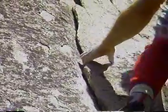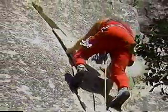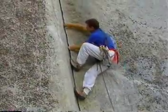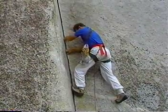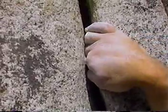Crack climbing, then, is a different animal altogether. Note the variety of different jamming techniques. Lie-backing, perhaps the most strenuous technique. Finger jamming, painful indeed. Hand jamming, far and away the most secure.